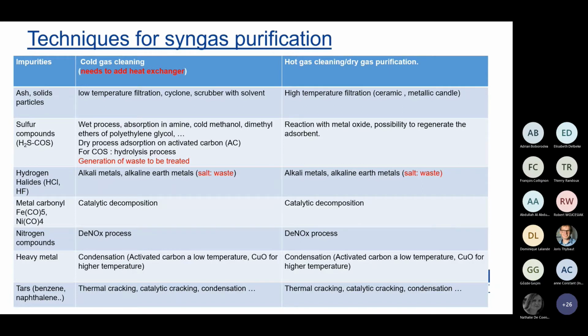For metal carbonyls that we could find in the flue gas, there it's usually catalytic decomposition, to get the oxide of the metals and CO2 in the end. When we have some nitrogen compounds, usually it's DeNOx processes, which is quite well known and used. For heavy metals like mercury, for example, usually we need to have a condensation, then cool down the flow, and there's adsorption in activated carbon, or sometimes reaction with a copper oxide solid.